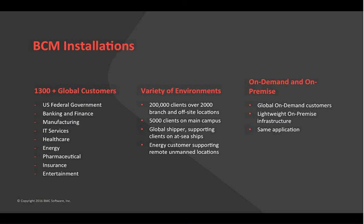Another one of our customers, we have over 5,000 clients on their main campus. It's very easy for us to maintain. And some of our smallest customers maybe only have 100, or less, client devices that we're managing. So we can easily scale to whatever size of environment that you guys focus on.